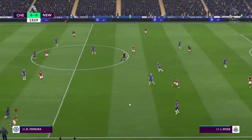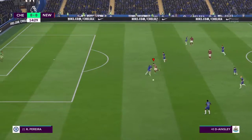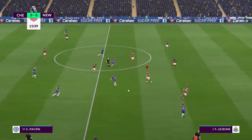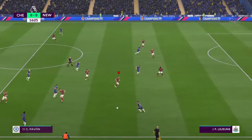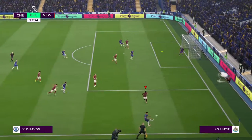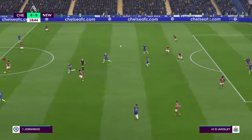Well, that's what they work on in training, don't they? These double saves, getting back on the feet, back into position. Made sure the pass wasn't completed. Eden Hazard. And that's into the gloves of the goalkeeper. Not the hardest thing he'll have to do today by any means.